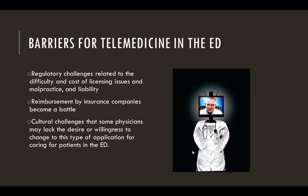So, barriers for telemedicine in the ED specifically: regulatory challenges related to the difficulty and cost of licensing issues and malpractice and liability. Those are worked out, of course, through your quality management teams, but those are some of the barriers that have been established and that they're working towards. You have to work towards those to resolve. Reimbursement by insurance companies becomes a battle. There are certain codes for reimbursement for insurance companies, and those are always a challenge to work through, the menagerie of insurance claims and reimbursement. And then there's the culture change: some physicians may lack the desire or even the willingness to change to this type of application for caring for patients in the ED.